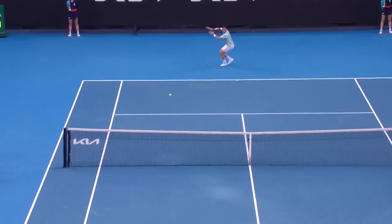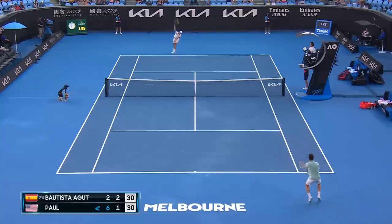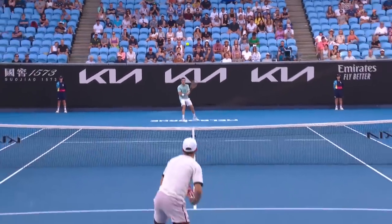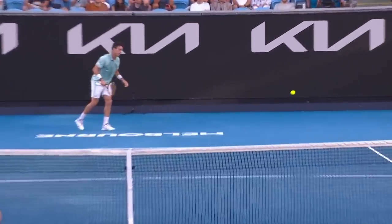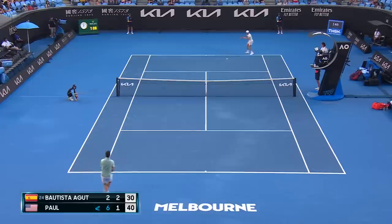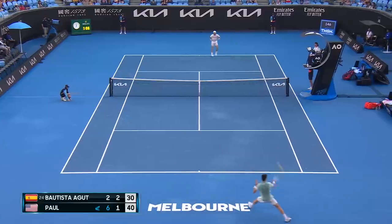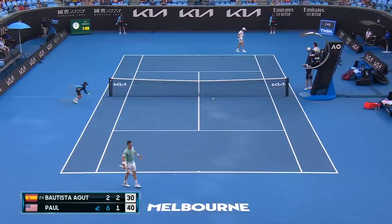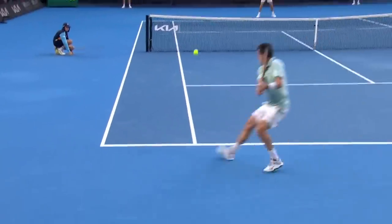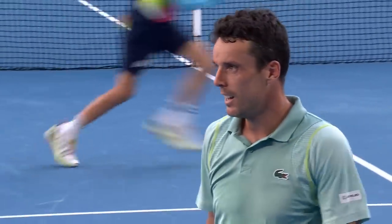Still a high return success wise when that... There's a little trend emerging in this second set. It's that Bautista Agut getting closer to breaking the serve of Tommy Paul. Not there yet. Bautista Agut yet to drop a point on his serve.